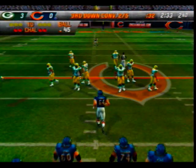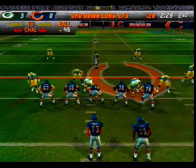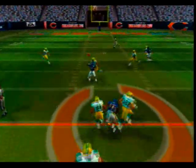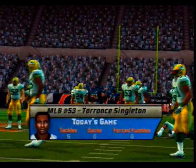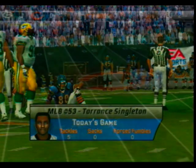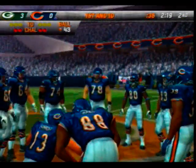Third and 5. Ball on the 45-yard line. Let's turn it up. Under pressure, throwing on the run. Singleton is there on the stop at the 43-yard line. Hilliard is able to come down with it, and that completion will keep the chains moving. I'll tell you, there's no substitute for picture-perfect route running.